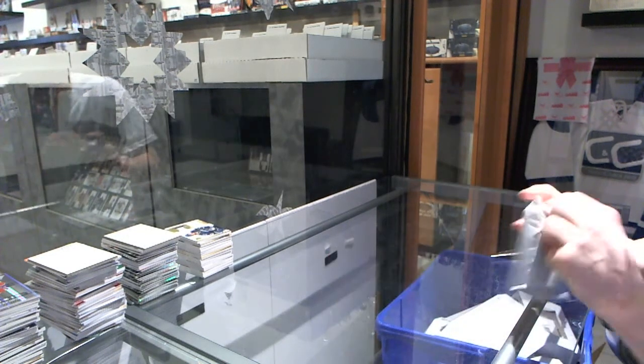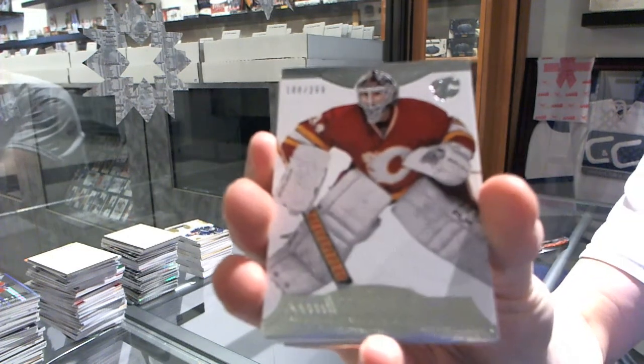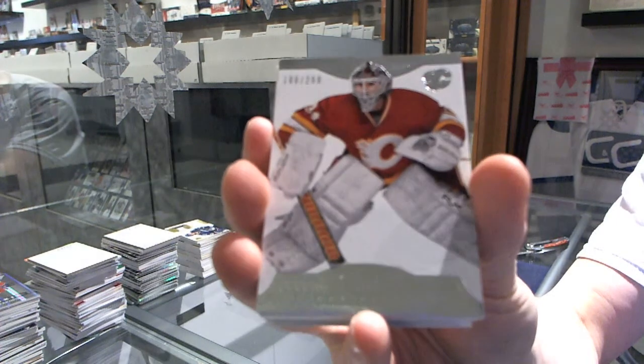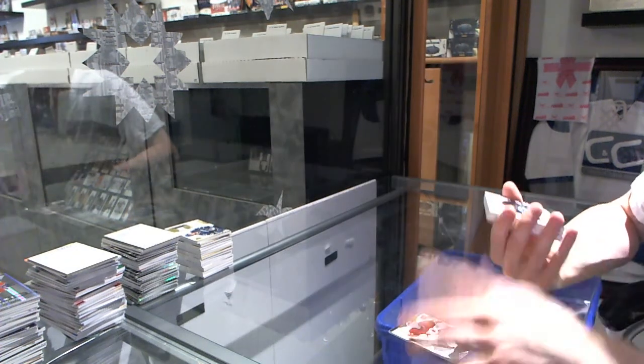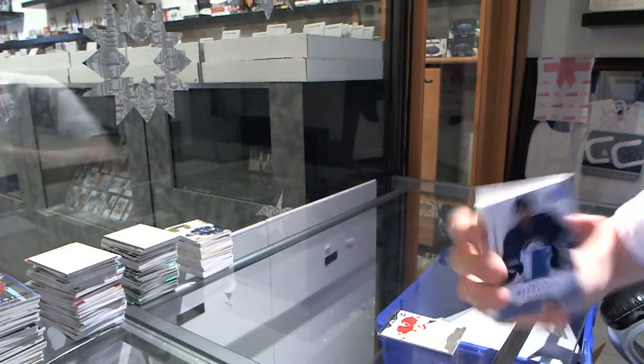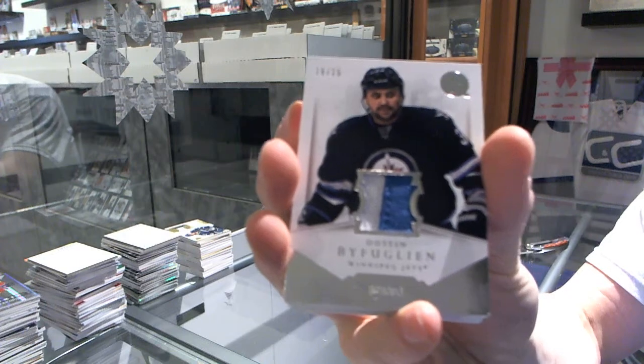All right, big finish with my big man. Yeah. Base card number /299 for the Calgary Flames, Miikka Kiprusoff. We've got a two-color jersey prime number 19/25 for the Winnipeg Jets, Dustin Byfuglien.